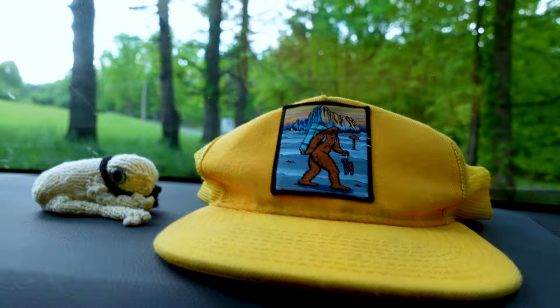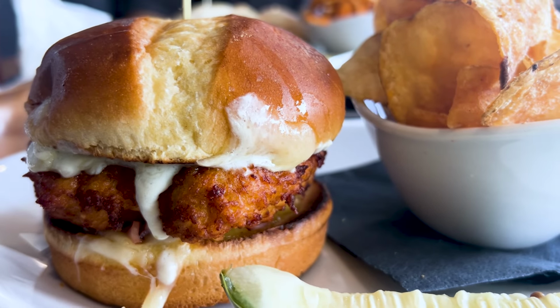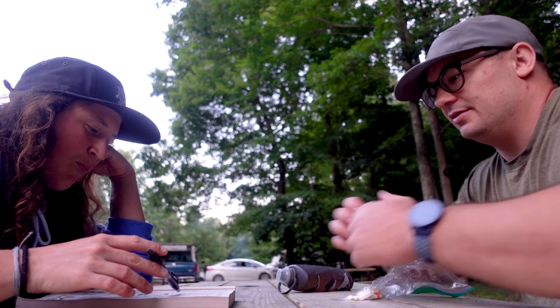We ticked another sandwich off of the Secret Sandwich Society menu before heading back to camp to do a crossword together. 14 across, French girlfriend. A blank blank blank.